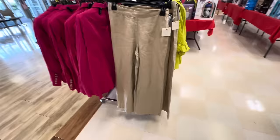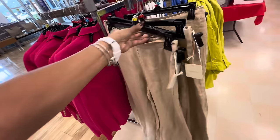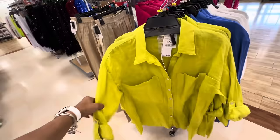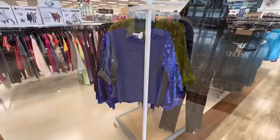So this is also another linen pants. This one have no pocket in the back. It's a natural color. $40 retail, $168. Oh, I like these tops. These tops are nice. They have it in green, blue, and white. $40. Two big pocket in the front. This are extra small.